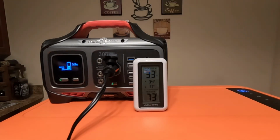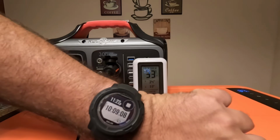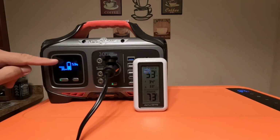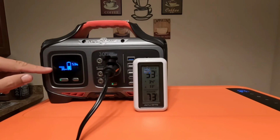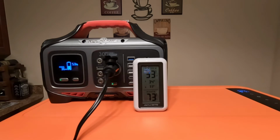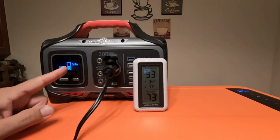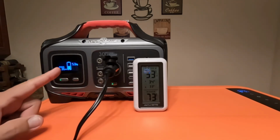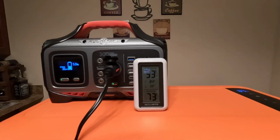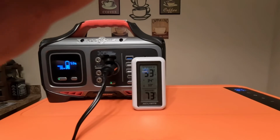All right, I'm calling it a night. It's been about 10 hours and 10 minutes. I'm still at 53%. The compressor just kicked on again. We're at 36 watts. Internal fridge temp is 33, and hopefully in the morning I will still have this thing running and have some percentages left. We'll just have to wait and see. See everybody in the morning.